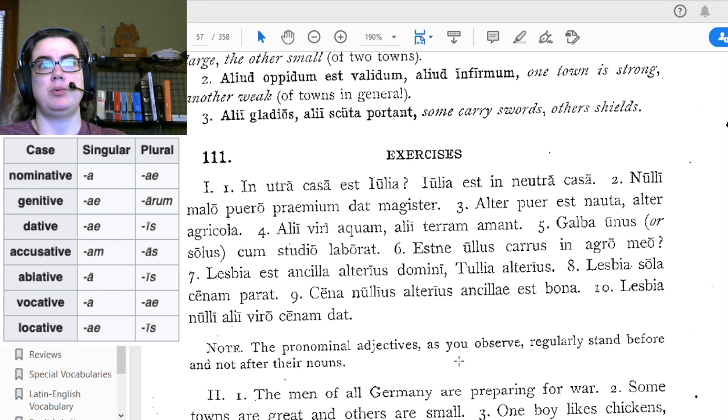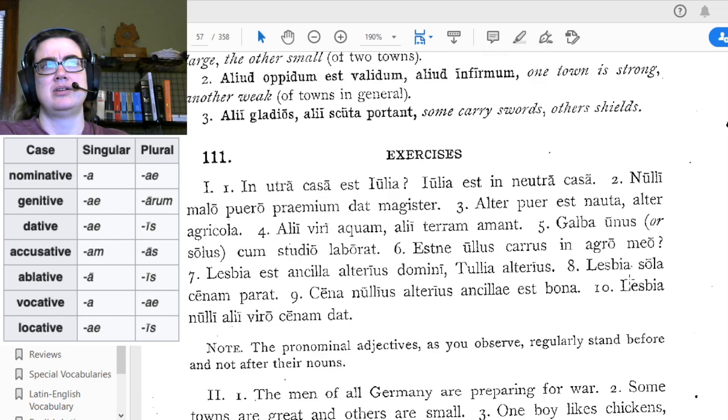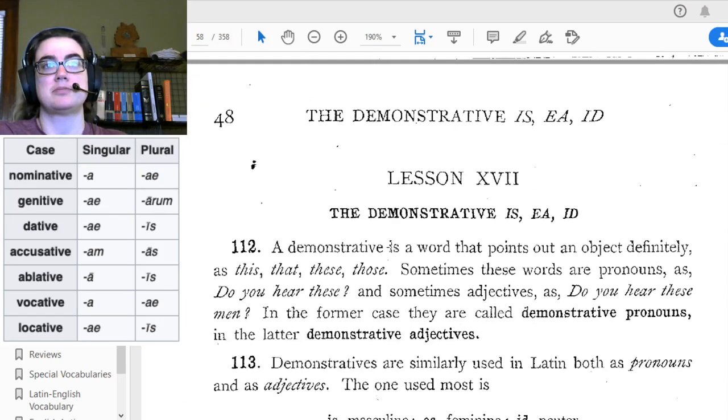Lesbia nulli alii viro canam dat. Lesbia gives dinner to no other man. Again, why would you? That's just kind of gross, but okay, whatever. Using nullius, here we go: no one. To no one's man. Okay, that's bad English.